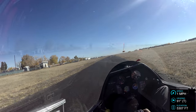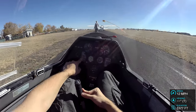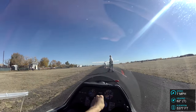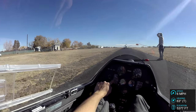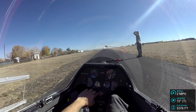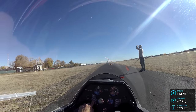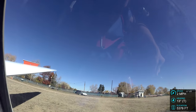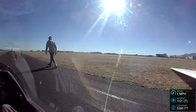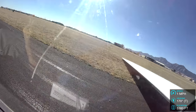One more? Yeah. Trim, set. Ballast, we don't have any. Straps, mine are good. Mine are on, sir. All right, set to 5288. Radio's on, everything else looks good. Instruments. Yep, that was instruments. Okay. Spoilers. All right. Canopy, locked. Not moving, looks locked.